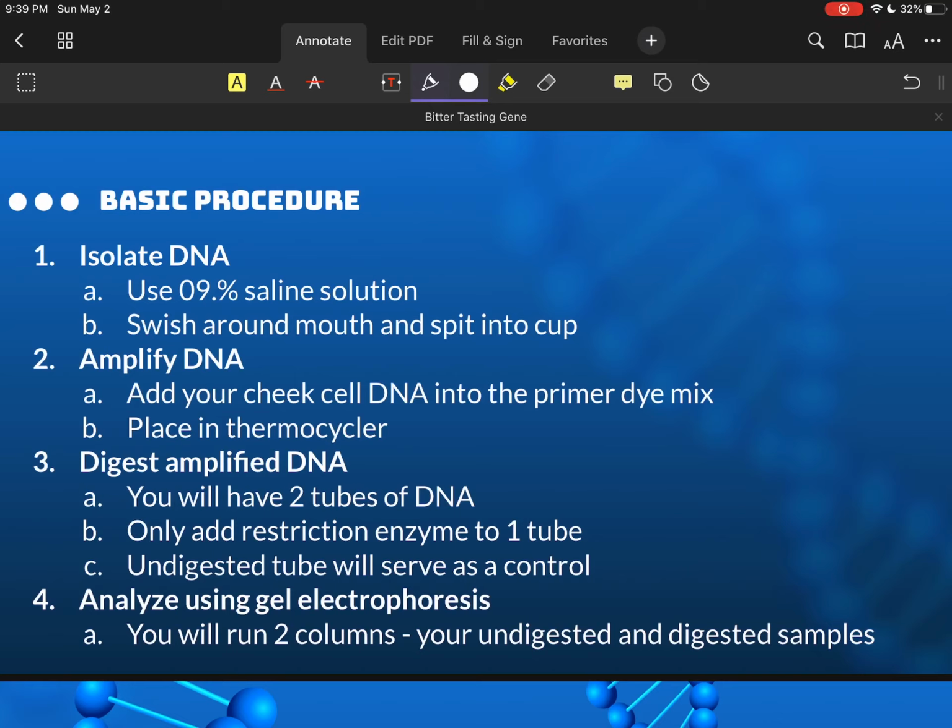So this is really going to be day 1. Right here, we'll isolate your DNA. We're just going to use a 0.9 percent saline solution, and you're just going to swish it around in your mouth and then spit it out into a cup.